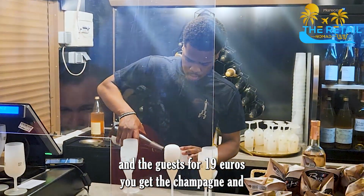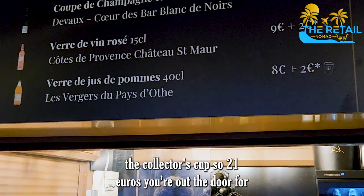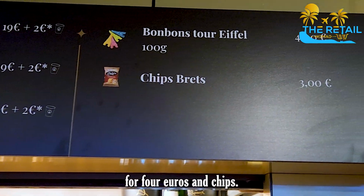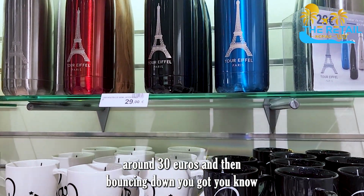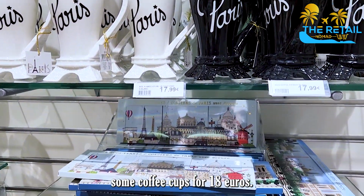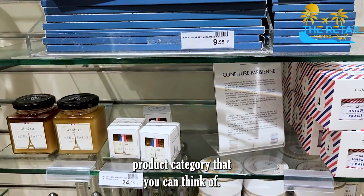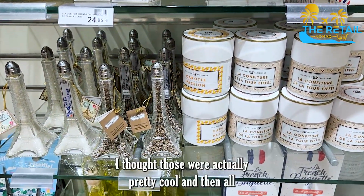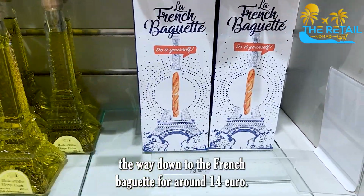You get the champagne, and for €2 you get to keep the collector's cup. So €21 and you're out the door with a nice little cup of champagne. Also offering bonbons for €4 and chips. Here you see some very cool branded drink containers, around €30. And then bouncing down, you've got some coffee cups for €18. They've really thought of virtually every product category you can think of, from foods to all kinds of elements here. You've got the salt and pepper shakers. I thought those were actually pretty cool. And then all the way down to the French baguette for around €14.